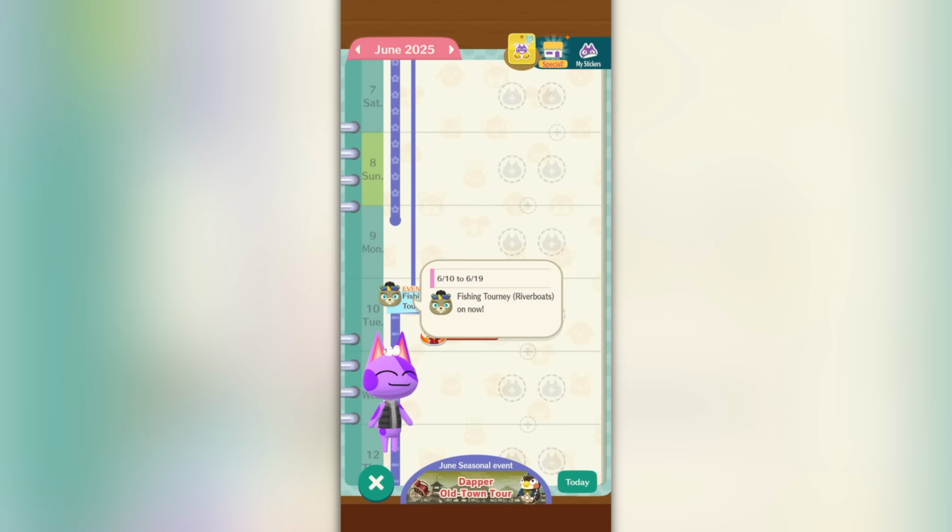It sort of alternates each month, and you'll be able to meet up with either CJ or Chip, and then take part in some fun fishing challenges where you've got to catch as many fish as possible to reach goals. As you do so, you will unlock some cool prizes. This time it is based around riverboats, and there are some really neat items that you can get your hands on. So I definitely recommend participating in this event. You will have until the 19th of the month to take part if you have been planning to. So yeah, definitely some cool items for you to get your hands on.